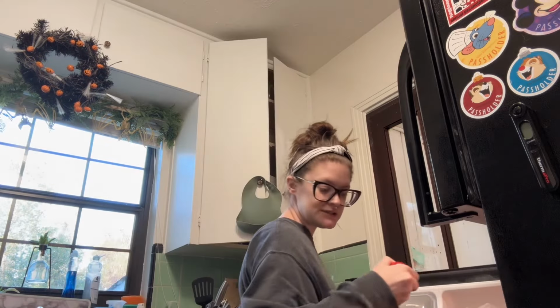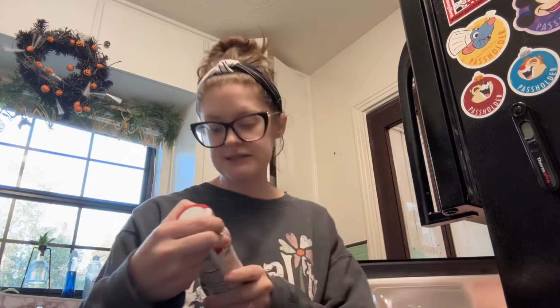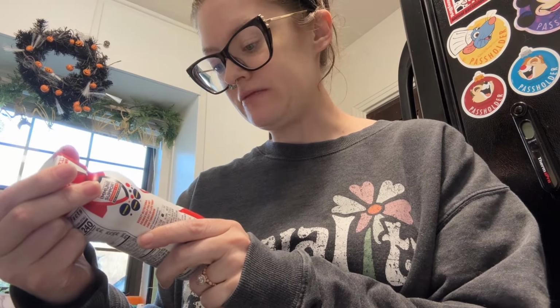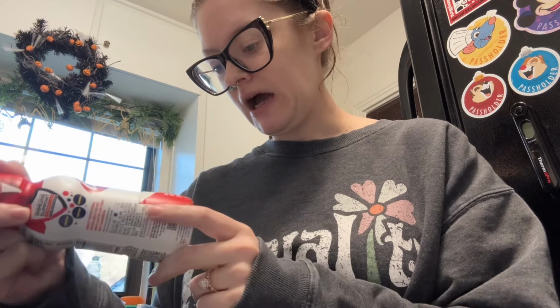So I remembered that when I was pregnant with Luca, I drank these things called Boost all the time. And they're just protein balanced nutritional drinks. They've got nutritional energy and protein, vitamins, and minerals. So the one that I like is the rich chocolate one.